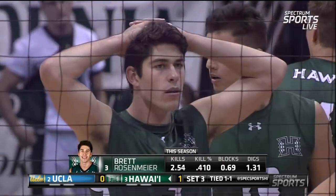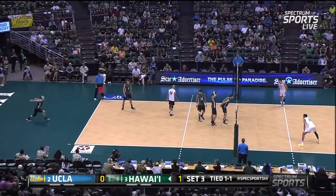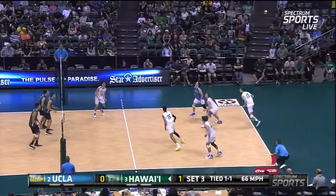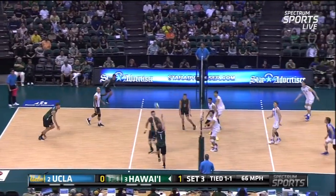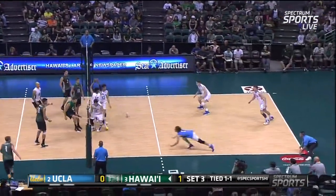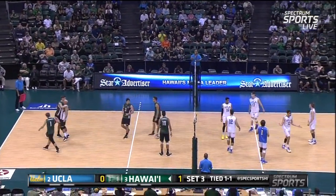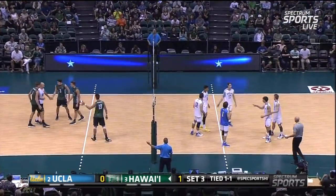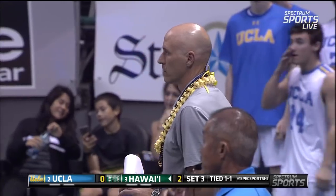Red Rosenmeier, 4 kills on 7 swings. He's hitting .429. He's having himself a nice season, as you see his overall statistics. Worsley, the serve for Hawaii. Back row set. There it is again. This time Hawaii digs it up. Stein from the back row touches it. Played off the net by Jimma, but they're going to give Hawaii the point due to a net violation against the Bruins. And so Hawaii off and running here in the third, up 2-0.